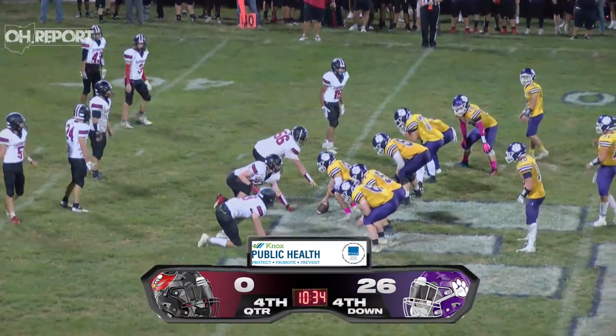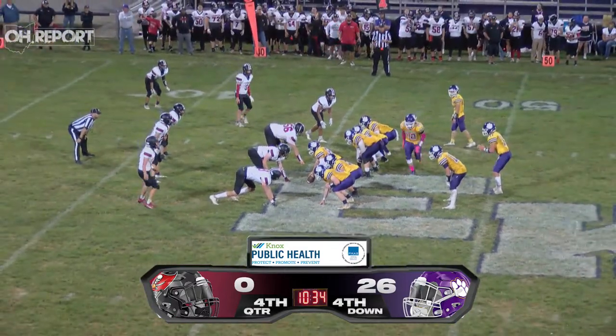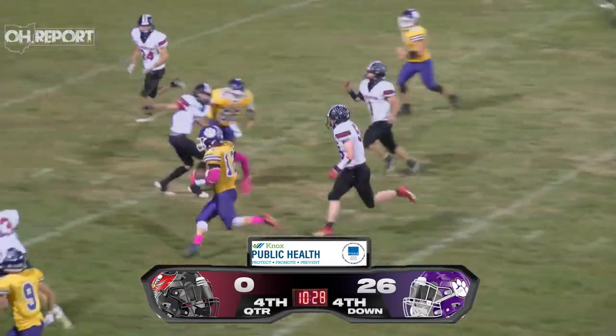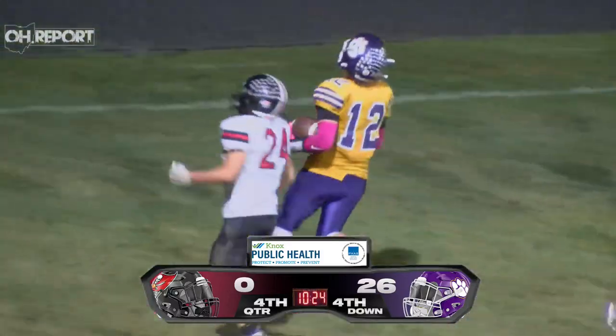Householder lining up on the line of scrimmage, so they will not be punting. They will be going for it. Lester with the wide receiver left. Householder in motion. The snap looks to his left. Finds Householder, picks it up, full head of steam, downhill, finds daylight, running all the way down, and not only do they convert, they get the touchdown.